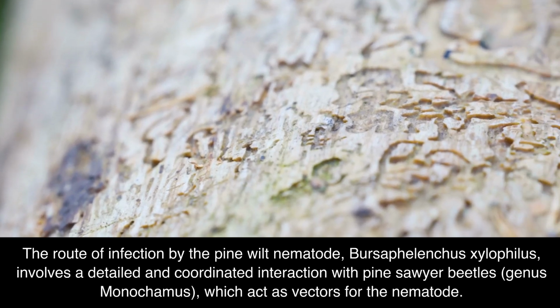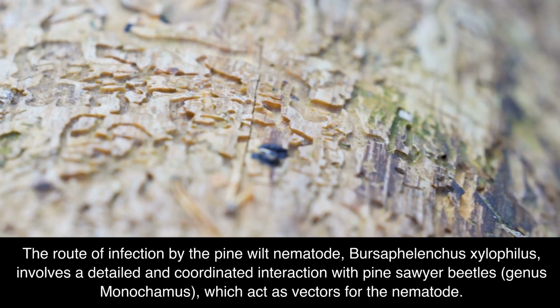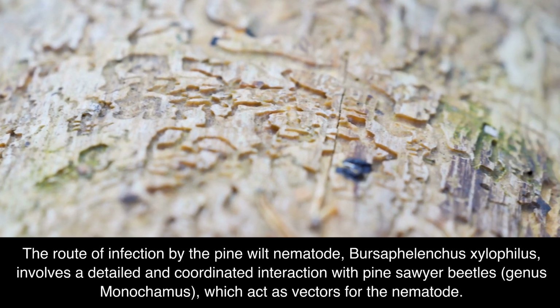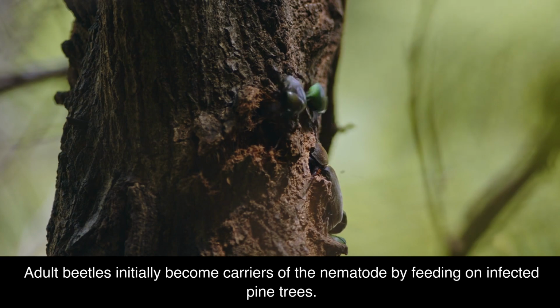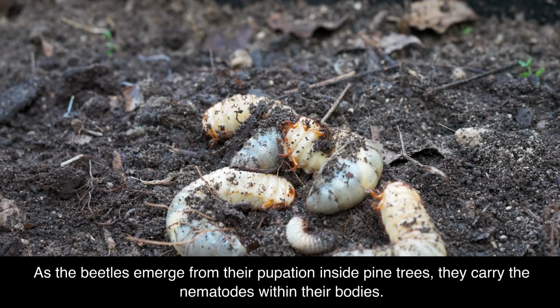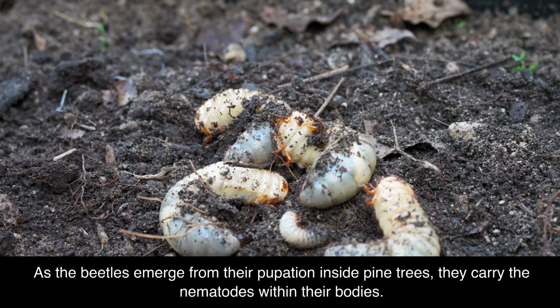The route of infection by the pine wilt nematode, Bursaphelenchus xylophilus, involves a detailed and coordinated interaction with pine sawyer beetles, genus Monochamus, which act as vectors for the nematode. Adult beetles initially become carriers of the nematode by feeding on infected pine trees. These trees harbor the nematodes, particularly in branches and twigs. As the beetles emerge from their pupation inside pine trees, they carry the nematodes within their bodies.